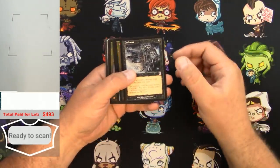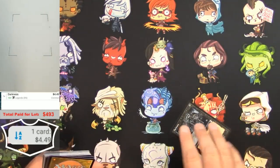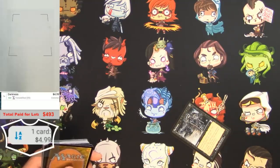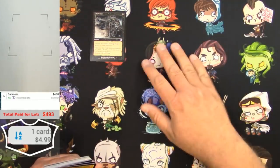Let's find out. Here's a Darkness from Time Shifted. 449. Oh, that's the Legends version. It is not that one. It's Time Shifted. Still 499 for a common. And that's TCG Player low.